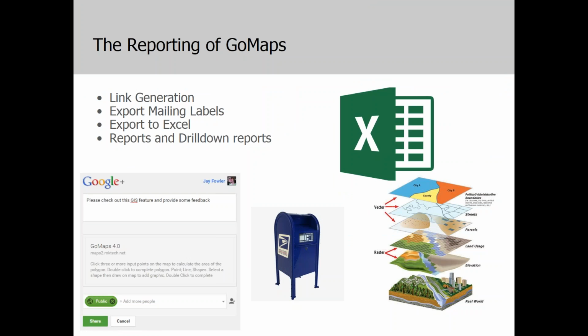Then I want to get into the reporting tools that GoMaps has to offer. I showed you the link generation and how powerful that can be. It's one of the most exciting features. But these other features are great as well. Exporting mailing labels, that makes a lot of people very happy. Exporting to Excel can be very useful and very powerful. And reports and drill down reports are also extremely powerful.